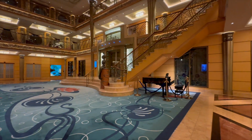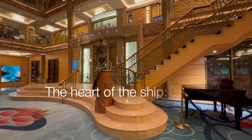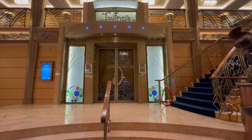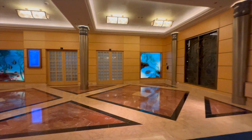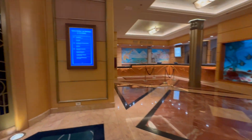This is the midship on deck 3, and this is the heart of the ship, the Atrium. Here is where you said hi to Mickey Mouse the very first day of your cruise on embarkation day. There are so many activities, dance, music, and character meet and greets here at the Atrium.